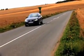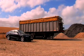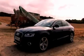This newest A5 is longer, lower and wider than the A4. It is certainly a looker, and to our eyes even prettier than the A5 Coupe option, and that's saying something.